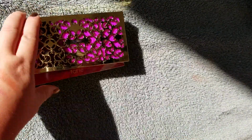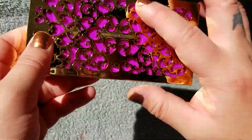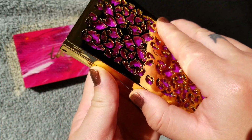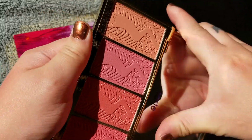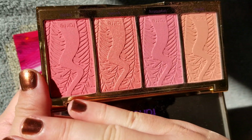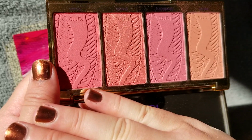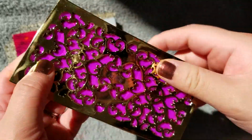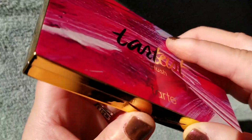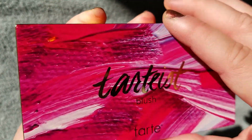Here's a couple blush palettes. This is the Tarte Holiday. I think this came out 2017. So I really like the packaging, and then you get the 4 pans, and I really like these shades a lot compared to the other palettes that I have. I think the packaging is really pretty. Reminds me of kind of Jasmine and Aladdin.